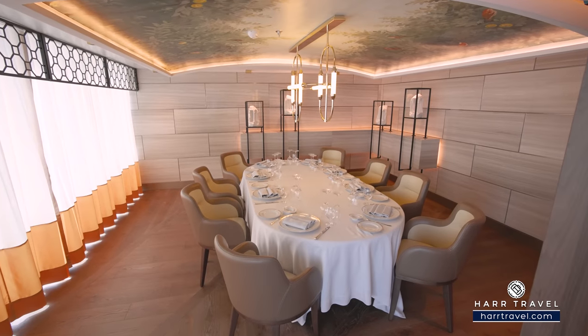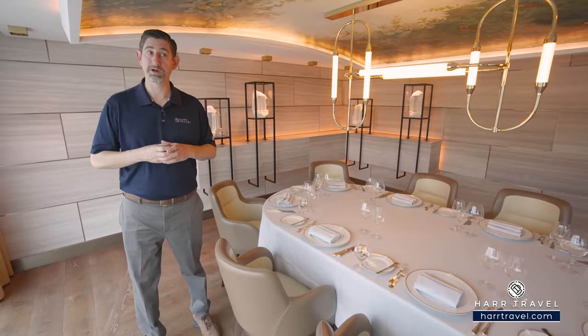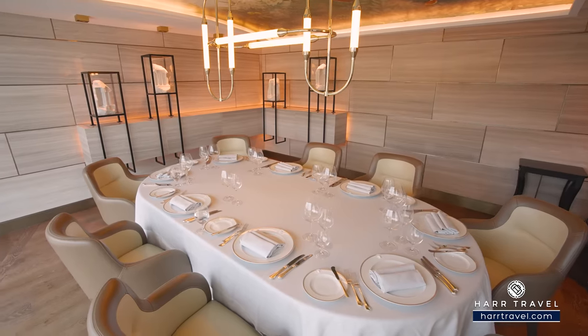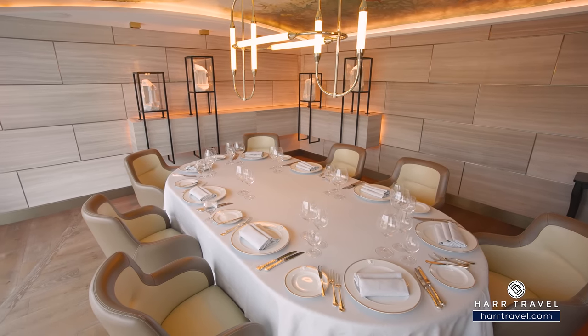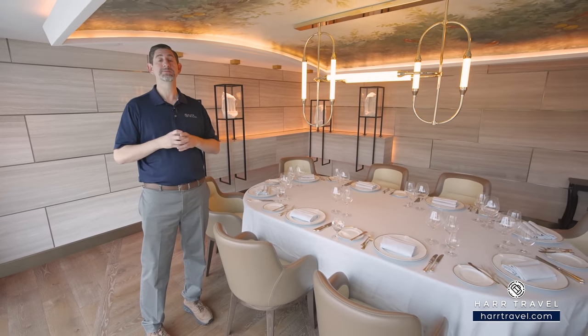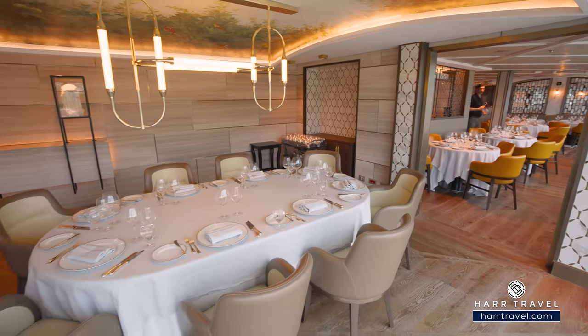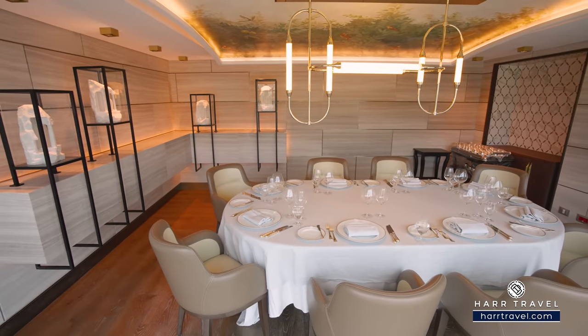Tucked just inside Toscana, you'll find the private dining room. Similar to what they have in Polo Grill, you can have an elegant wine-paired meal right here with a small party. You'll be able to choose from multiple sets of wine flights. Of course, the sommelier will work with the chefs to pair it exquisitely. Make sure you let them know as soon as you get on board, because this space will fill up. If you're having a birthday celebration, an anniversary, or just a gathering with friends, it's a wonderful option.